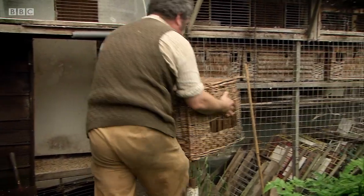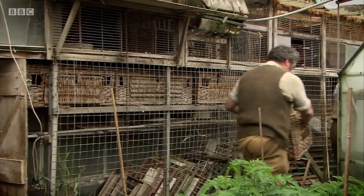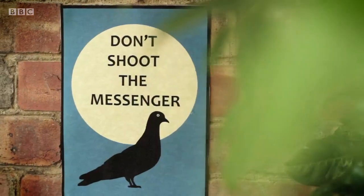Carrier pigeons were crucial to the war effort, and the government issued strict instructions for farmers not to shoot them.